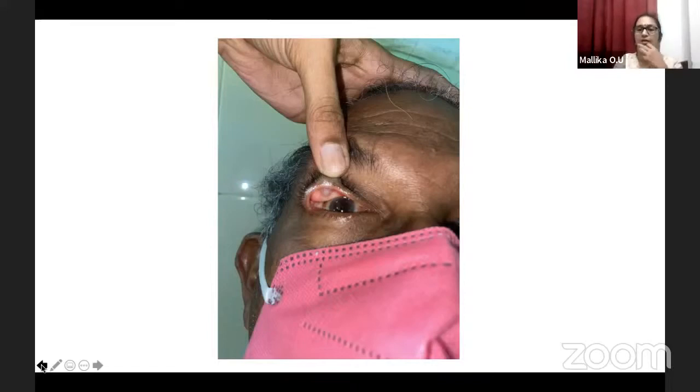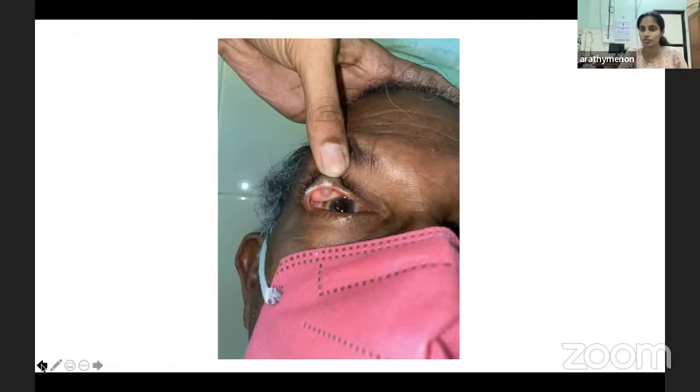Any other benign tumors you mentioned? What other benign tumor? Sebaceous gland adenoma can also present like this. Adenoma, is it very common? No. Okay. Some common things, yeah. Chalazion, yes.